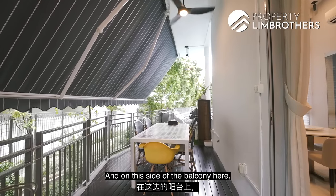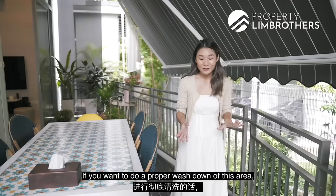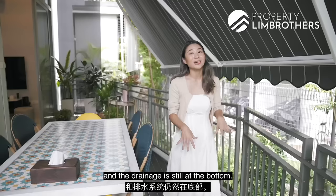And on this side of the balcony here, they've already fitted it with soft flying merbau wood. So if you want to do a proper wash down of this area, you can still do that because the original tiles and the drainage are still at the bottom.